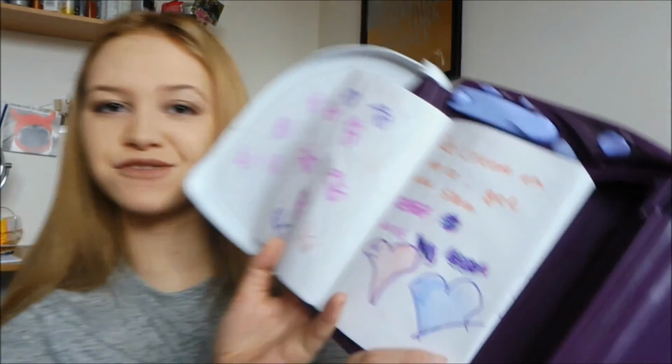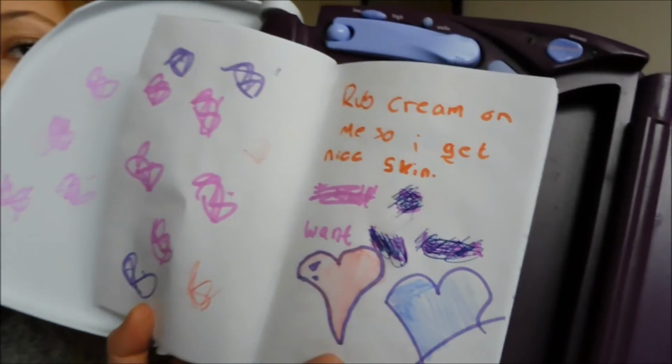Rub ice cream on, what? I found a page and it says rub cream on me so I get nice skin. I thought it said rub ice cream then. What the hell does that mean? Rub cream on me so I get nice skin. And then I've like scribbled stuff out and drawn some hearts. How weird. Oh, this is cool, and I've also drawn a picture of some fireworks in there.